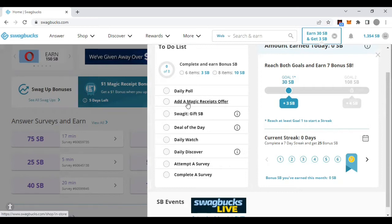Receipts offer, taking a picture of your receipt. This site actually has an app as well, so you can have the app on your phone on the go. It's much easier to take pictures of receipts on your phone than on the computer, but you can still do it on the computer if you want to. And of course, the daily polls. These are things that I pretty much do anyway when I'm on here. Just bonuses on top of bonuses. Really, this whole section is going to offer you something. So if you just play around with the site, you'll gradually earn these bonuses throughout.